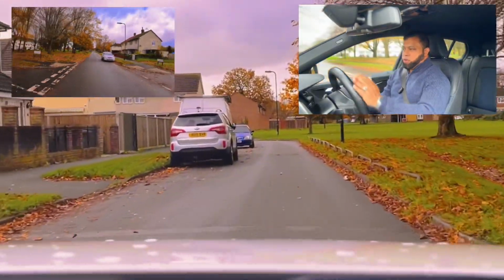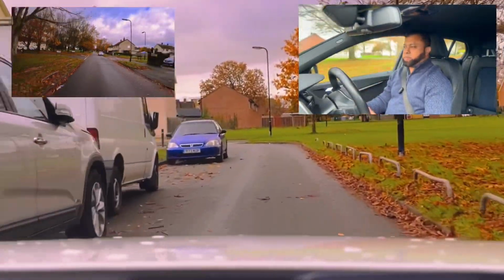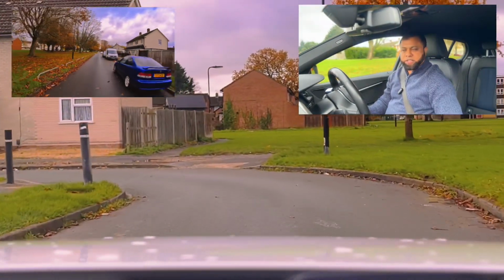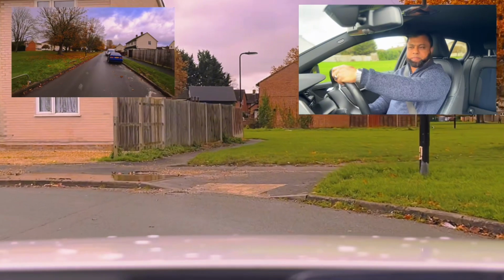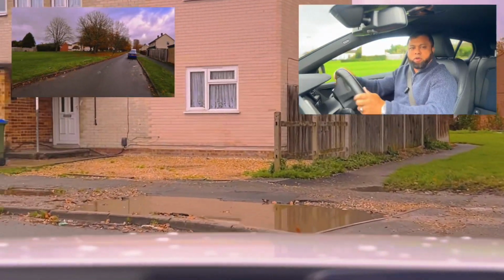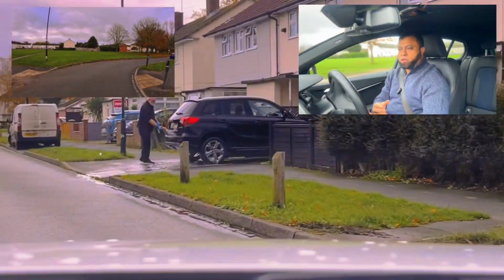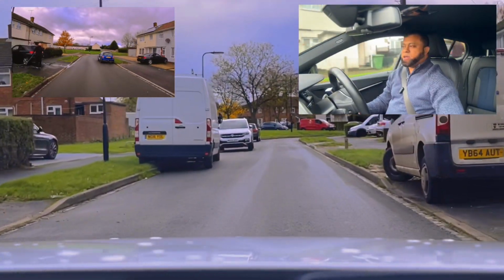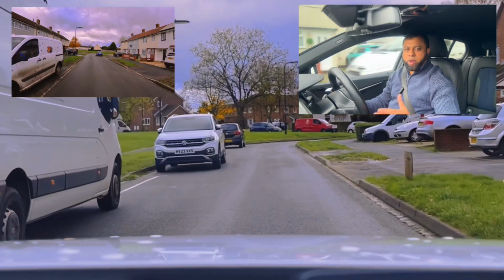Now here, the road bends towards left, mirror, mirror. Go slowly. I can't see anything. I'm gonna go really slowly, push into first gear because I can't see. So if you go around the bend and the junction or the road is really narrow, go down under 10, go to first gear, and then go round.